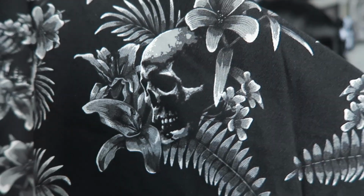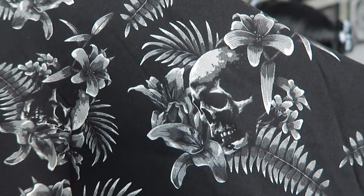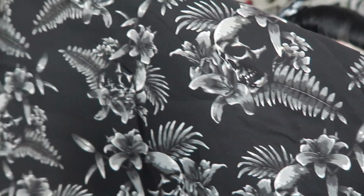And the print is basically a dark floral. It's got some lilies in there, some leaves, maybe some fern leaves, and it's almost a greeny grey, I'd say. It's not green, but I'd say it's more green than blue for the grey. And then it's got these super creepy skulls hidden in the flowers. I just think it's such a cool print. It's one of those prints that's subtle, like, oh, she's wearing a floral summer dress, and then you see the skulls and you're like, oh. I love that subtle look, but it still has that spooky element to it.